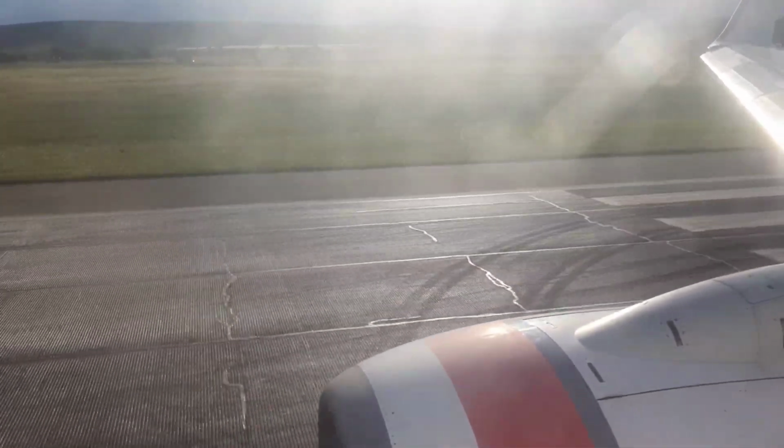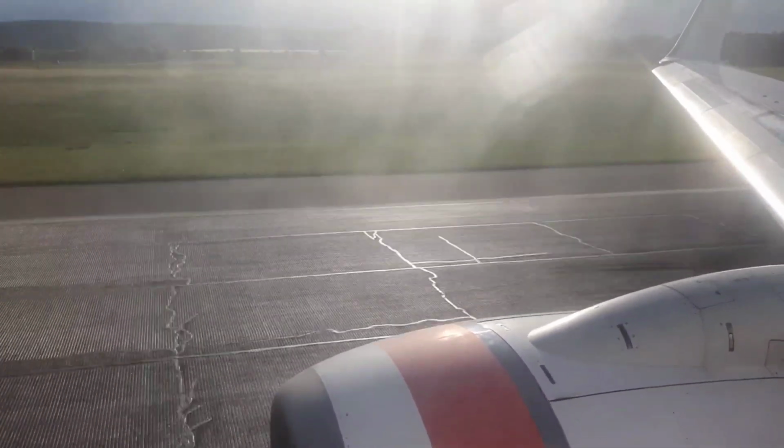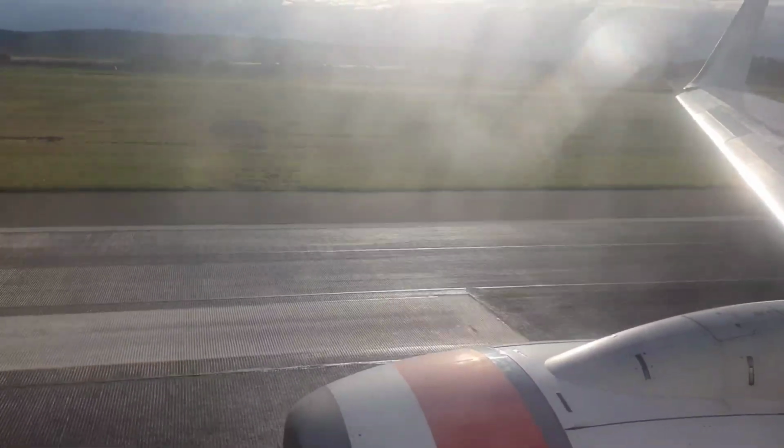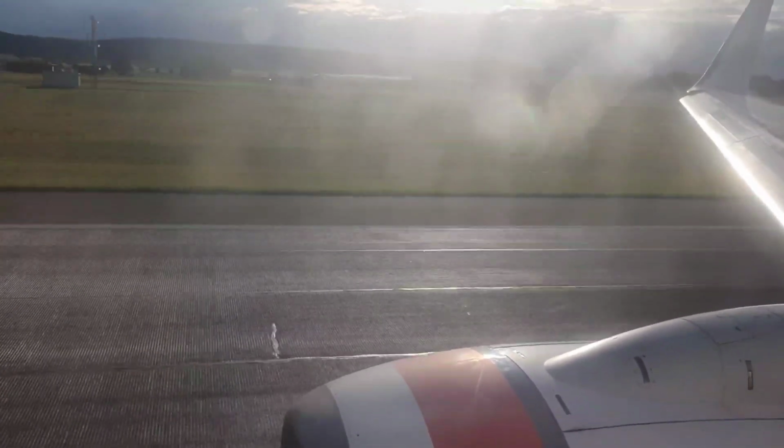As this is our first takeoff in one of many over the next 2 months, I'm going to include the full takeoff roll here, but if you wanted to fast forward, go to the 3-minute 10-second mark and avoid it, just in case you didn't want to watch it.